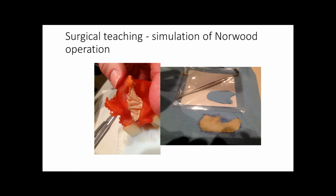However, once we have images of such a rare condition, and we produce a 3D printed model, then we can reproduce this in an unlimited way and organize teaching simulation seminars where this operation can be practiced at zero risk.